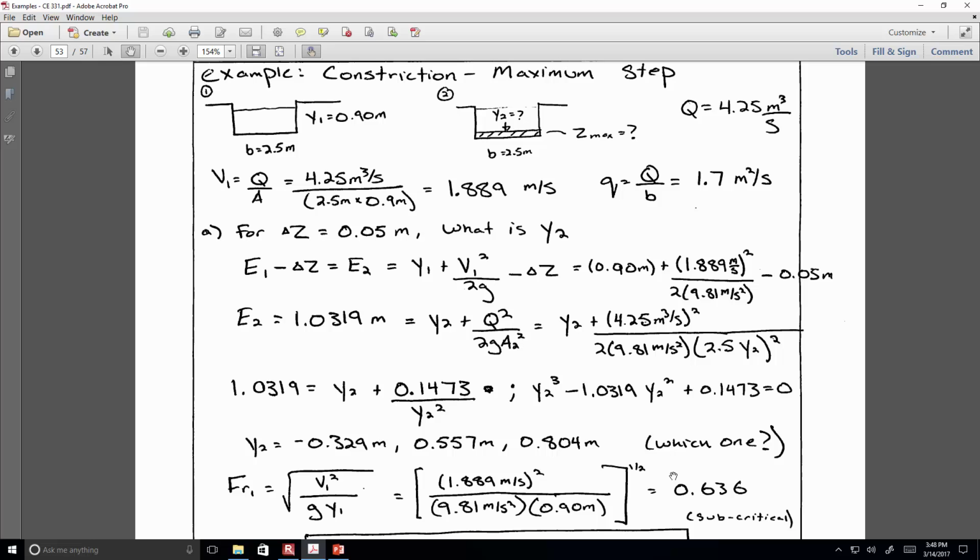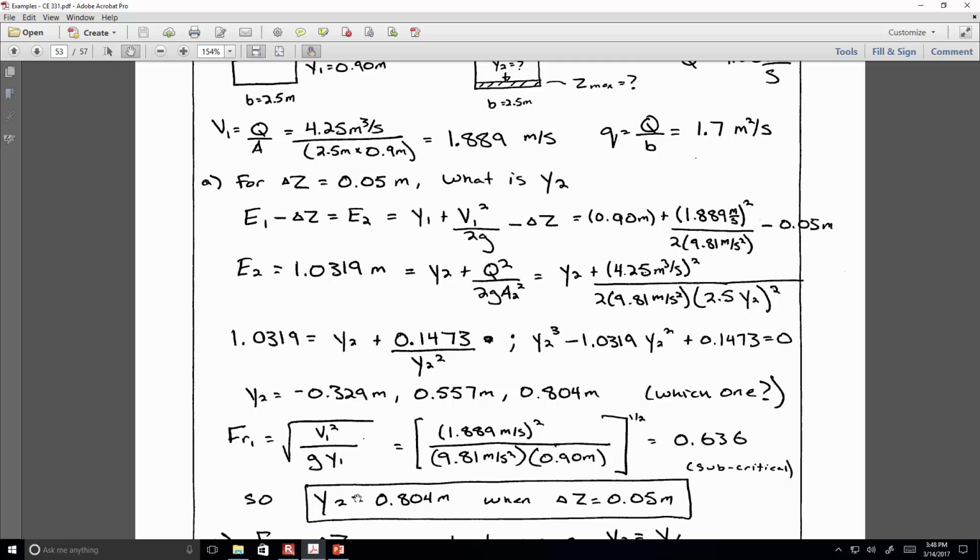And at location 1, before that step, the conditions were subcritical, which tells me I need to choose the deeper of those 2 positive depths. And so when the step is 0.05 meters, then the flow depth after the step is going to be 0.804 meters. So this is a process that we kind of touched on last time in class.